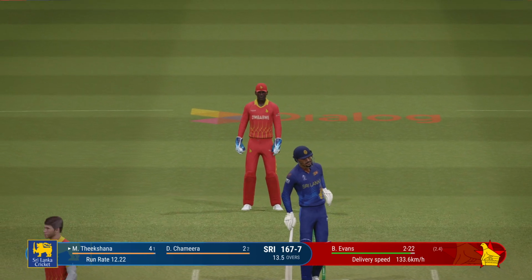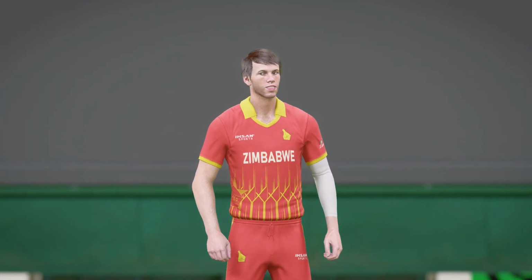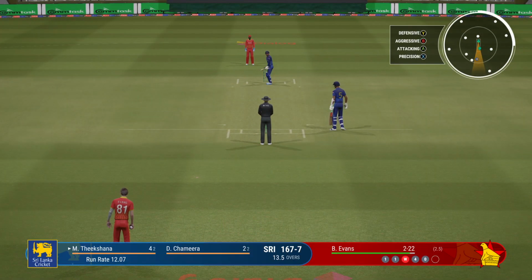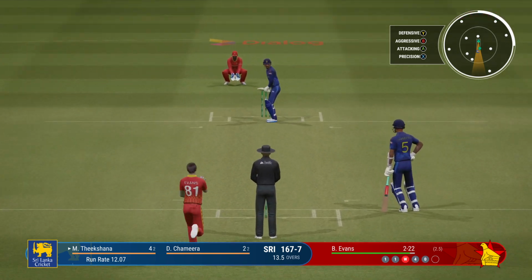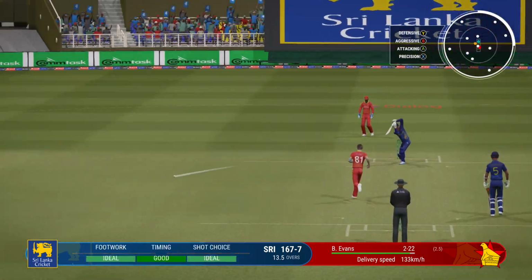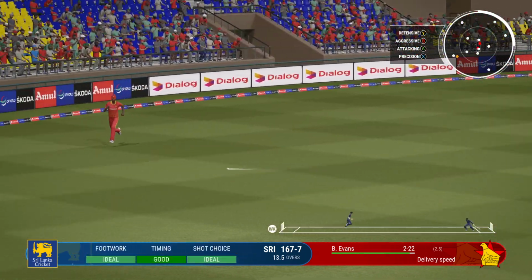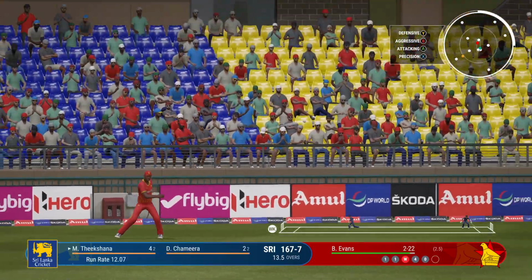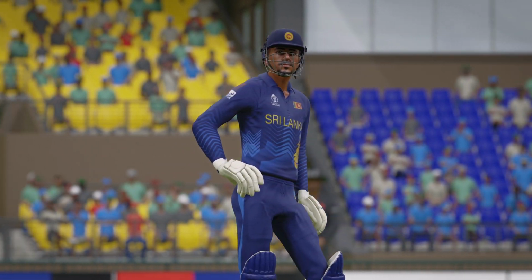Still honing in on their lines. The batter happy to let it go through. Lovely cover drive, straight to the extra cover fielder. Dhoni finishes an economical over and walks away with a wicket, which was fully deserved.